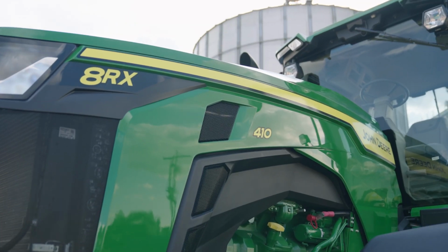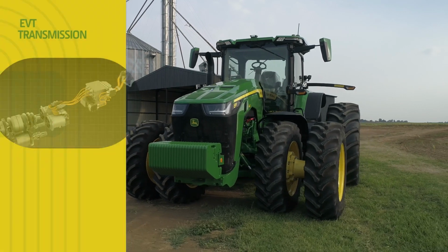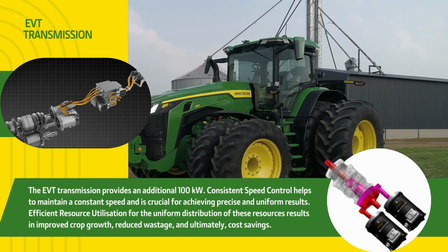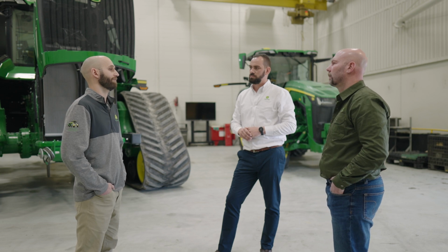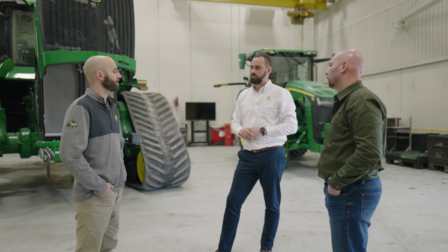Yeah, for starters, we never had an IVT option on the 410 horsepower models. And so the EVT is allowing us to have that, which is a big win for the customers. Operationally, though, the customer really isn't going to notice that much of a difference between the IVT and the EVT. It's going to feel the same. It's going to have all the same benefits that we talked about before with the IVT. But in addition to that, there's some improved reliability with the EVT transmission. You're also going to have the option for outputting power up to 100 kilowatts off of the EVT transmission.